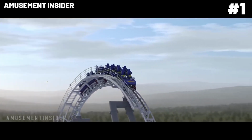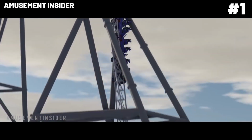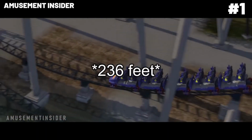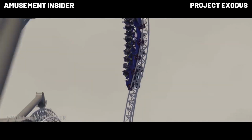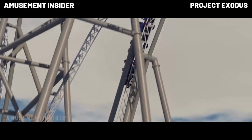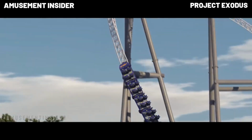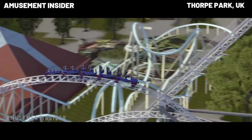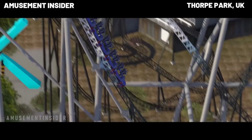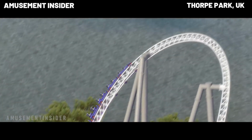At the number 1 spot is Project Exodus at Thorpe Park in the UK. This coaster will tower above Thorpe Park at a height of 223 feet, and it will have an insane twisted drop. The ride also has multiple large inversions, which will give positives on the entry and hang time towards the top. And the outer banks and other airtime moments will give multiple seconds of ejector airtime. This ride will change the course of history for Thorpe Park, and it will be their best ride, and most likely the best in the UK when it opens.